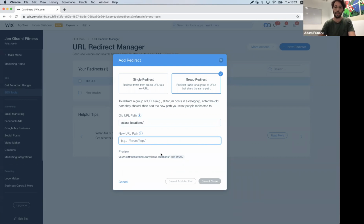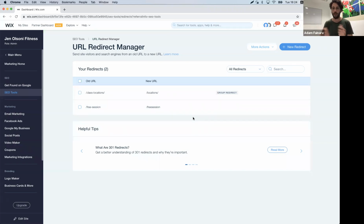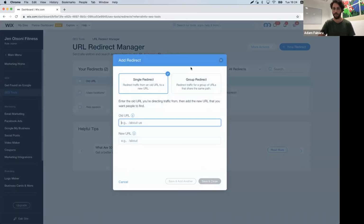Any request like that, I want to automatically redirect it to locations, because location is the URL structure I'm going to use on the new website. So I'm going to save and close. And I'm going to show the example here later because it requires the actual page. So these are the two available options here.